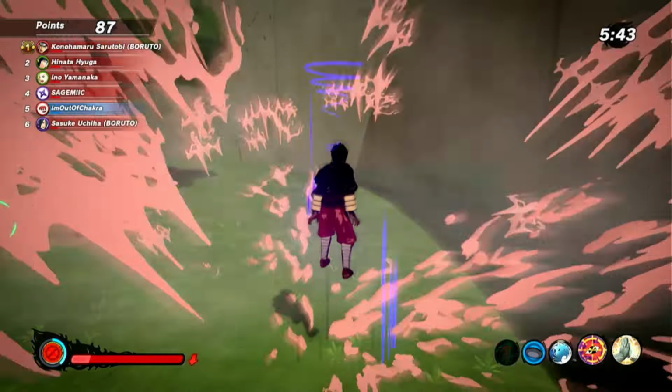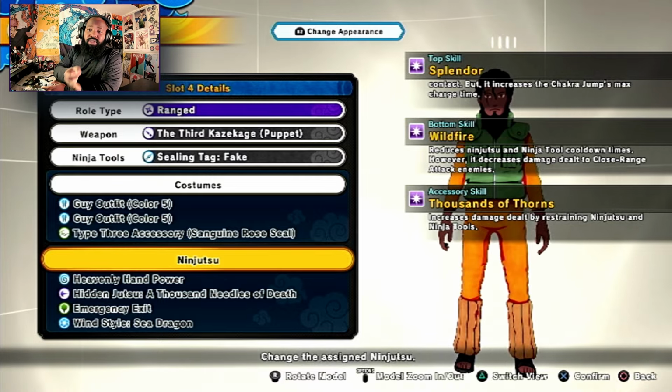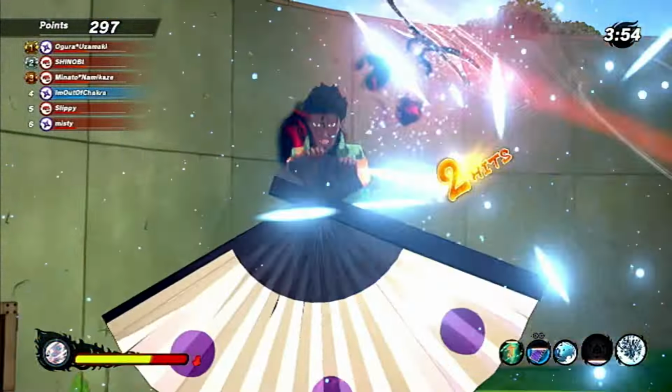And then we're also going to be utilizing the wind style sea dragon and the emergency exit as our sub. And also a way that you can use the sea dragon, if you swap them onto the tags, you can get rid of their substitution and then pop the ultimate if you want to, for sure get a kill on somebody.